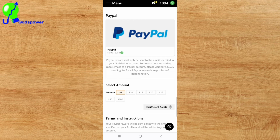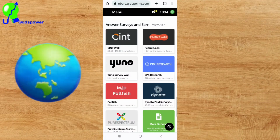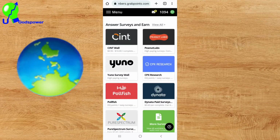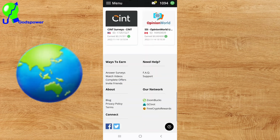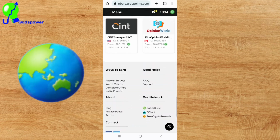Let me show you that this website is available worldwide. So what you have to do to see if this website is available worldwide, first let us go to the homepage of this Grabpoint application or website. To see if your country is allowed on those websites, maybe you are finding it difficult to register, just scroll down to the bottom, and you see a section where it says FAQ and support.